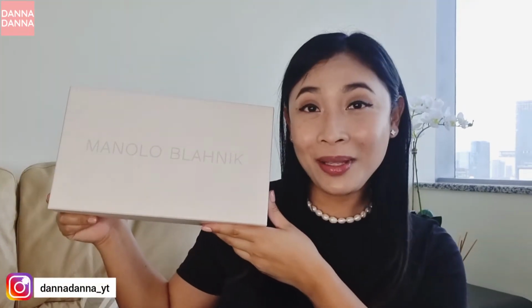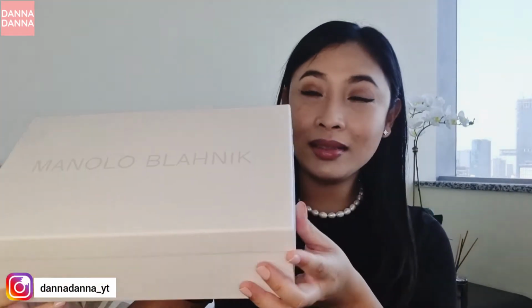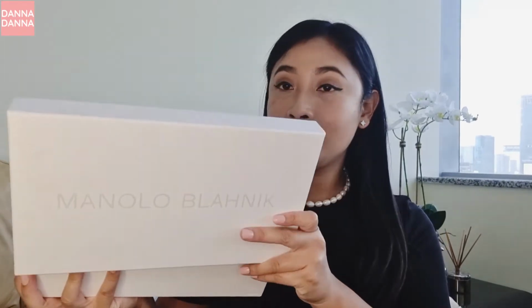So I'm sure most of you here want to see the shoes, so without further ado, let's start unboxing. So this is the Manolo Blahnik box. It's just a simple white box. So this is the receipt that I got from the online shop where I bought it from. And then there is this Manolo Blahnik card. Okay, so with the code. And let's start opening.